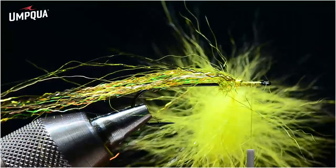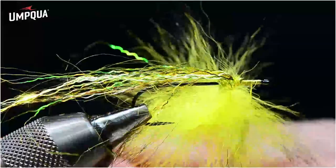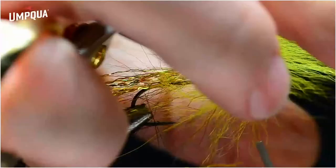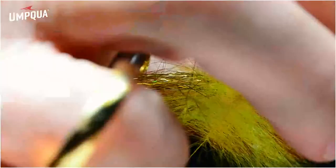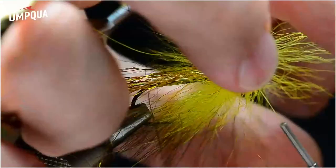And once you get that on there, you can kind of use your dubbing brush to pick out anything that got bound down. There's not usually too much that's bound down in there. So now I'm going to use the tool to wrap these, and I'm going to wrap this just like a wet fly style collar, kind of comb it back after each turn. And it doesn't take much. You know, even what I've got in there might be a bit much.